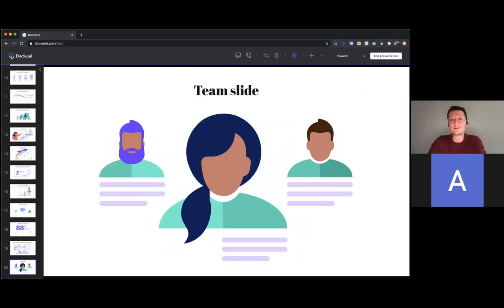So another difference between seed and Series A is the team slide. In the pre-seed and seed, the team slide is just the team slide. It's just the one page typically. For Series A, the average is actually 2 slides, so it's closer to 2 than it is to 1. What's happening is that for the Series A, it's no longer just you and your co-founders. You've got a team of people behind you that are doing the real work, building this thing.